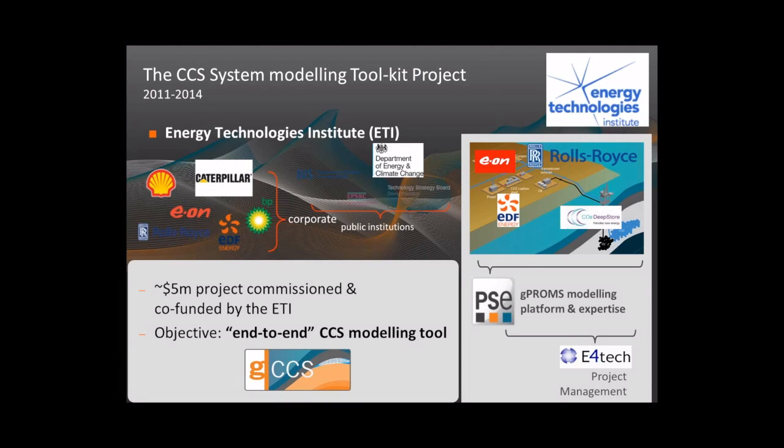Back in 2011, the ETI commissioned the CCS Modeling Toolkit project aimed at developing a modeling and simulation environment that will encompass all elements of the CCS chain. A consortium formed by Rolls-Royce, CO2 DeepStore, E4 Tech, and European utilities E.ON and EDF set about developing this software package based on PSE's gPROMS modeling platform and process modeling expertise.